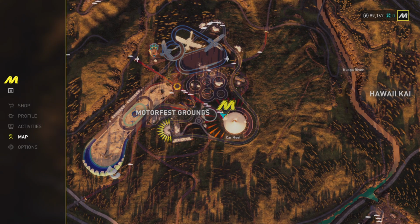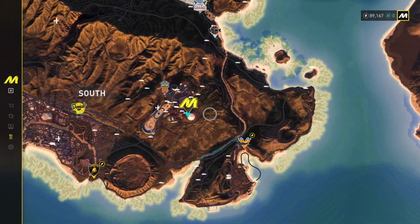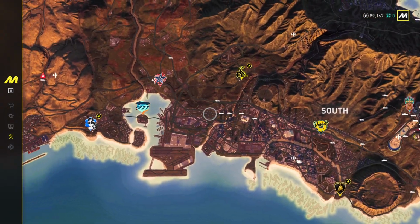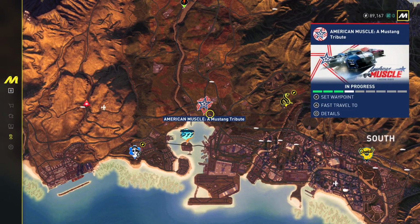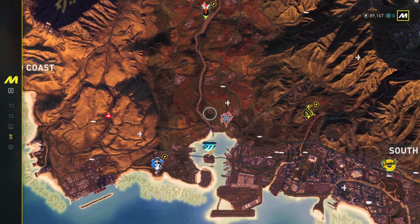Let's see here. Oh, there we go. Map. So as you guys can see, there's plenty of stuff we can actually do around here. So I don't know if I can fast travel. I hope I can. Oh, yes, I can. Fast travel too. So that's really interesting. So we could do that if we want.